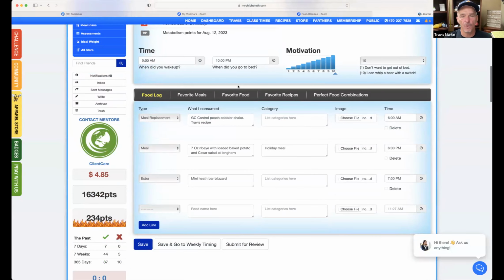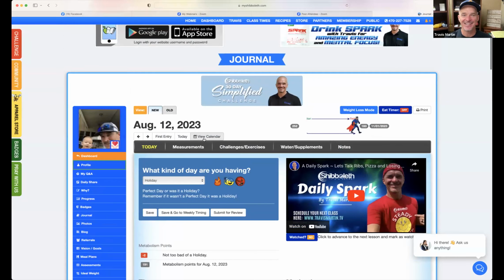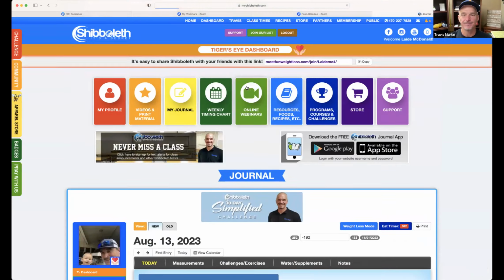Okay, so for holiday, GC Control Peach Cobbler Shake, approved. 7-ounce ribeye with a loaded baked potato. Now, that's what got him. We don't want to put that potato with that ribeye. That's fat bus and fat storage. Then he had a mini heat blizzard. Way to have a holiday. That's a good holiday right there.